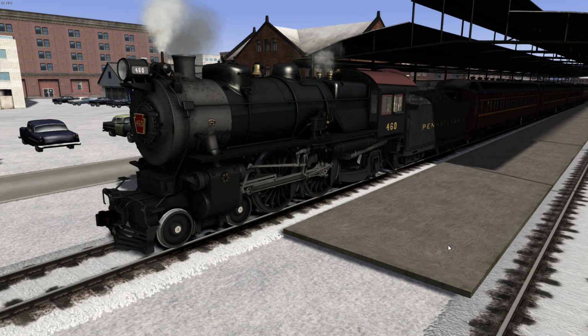While normally I'm not personally a fan of the Pennsylvania Railroad, I find their design to be absolutely ugly, as far as Railworks goes, I find this locomotive a real joy to run.